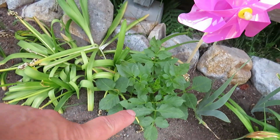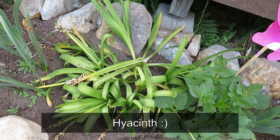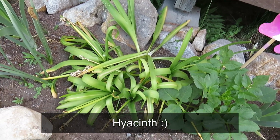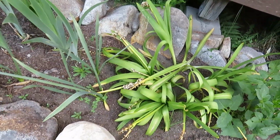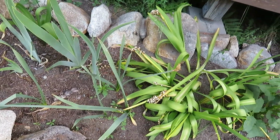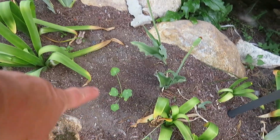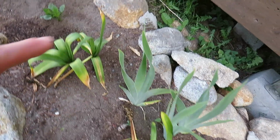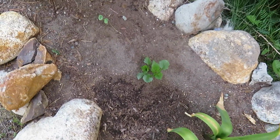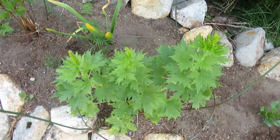Another dahlia. These are, what do you call them? I can't remember the name. I'll come back to that one. These are all the tulips. They've all bloomed and are finished. Another nasturtium, some more lilies, more irises, another dahlia. Not sure what this is called.